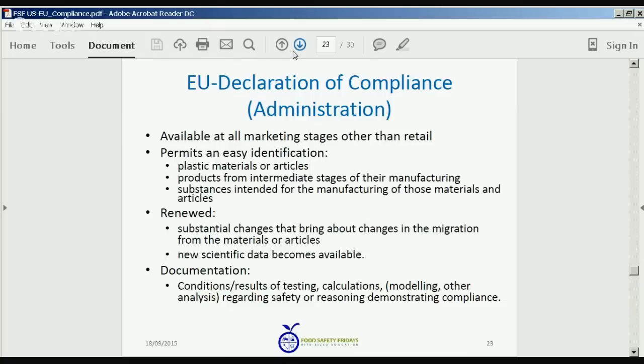And the documentation that supports that declaration, including the conditions and results of testing, the calculations, modeling, or other analysis in lieu of testing regarding safety or other conclusion about compliance, must be available for those competent authorities in Europe.